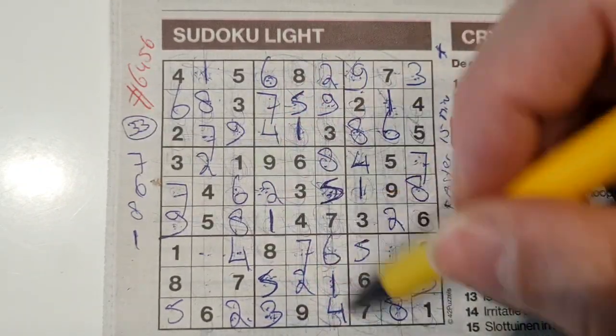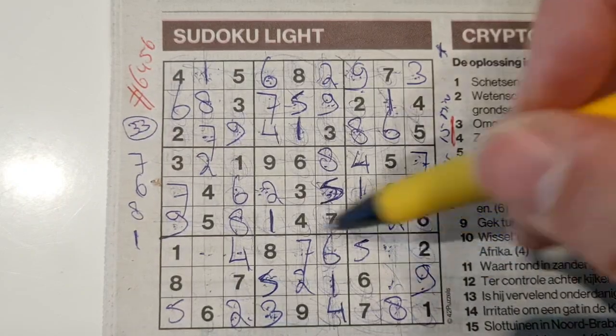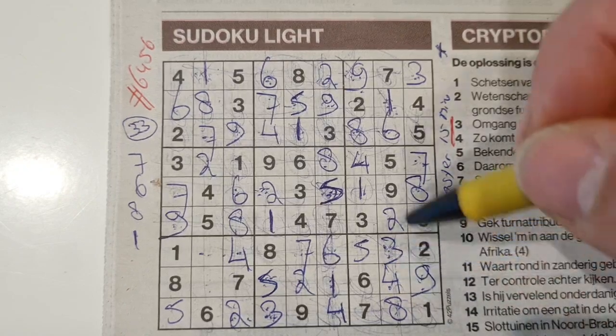Two missing numbers in this big square for numbers the one, the two, three is missing, and the four is missing. Three and four. We have a four in this row, no four there. Four should be here, and the three goes there.